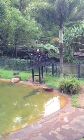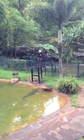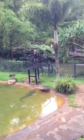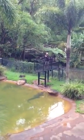They regulate their body heat by moving about their habitat, finding patches of warm sun to warm up, finding shade to cool down, opening their mouths for long periods of time. You've probably seen crocodiles do that for hours and hours on end.